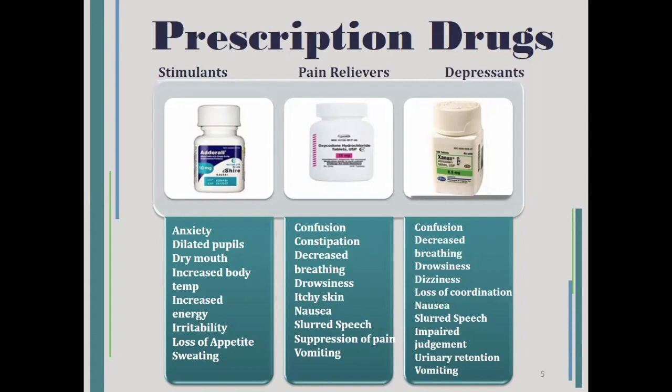These are drugs that are usually prescribed for people who have ADHD, like Adderall and Ritalin. So the side effects you'll see are like that of meth and cocaine: anxiety, irritability, and an increase in the way the body is functioning. And then you have your pain medicine or your pain relievers. These are similar to the effects of heroin. Heroin and pain medication are almost exactly the same.